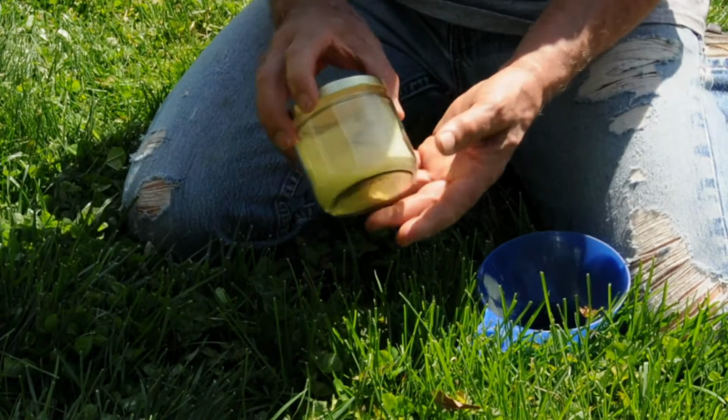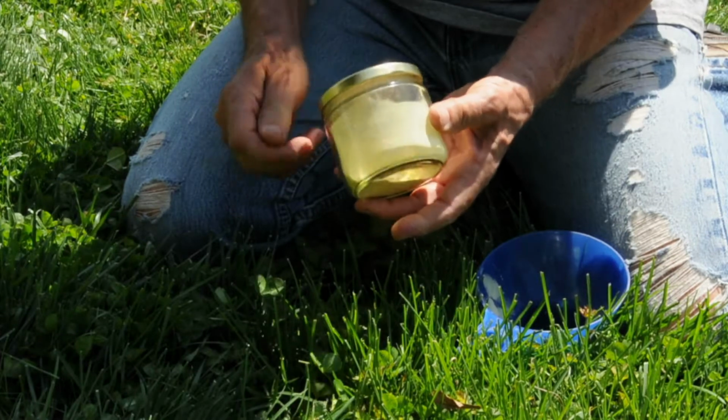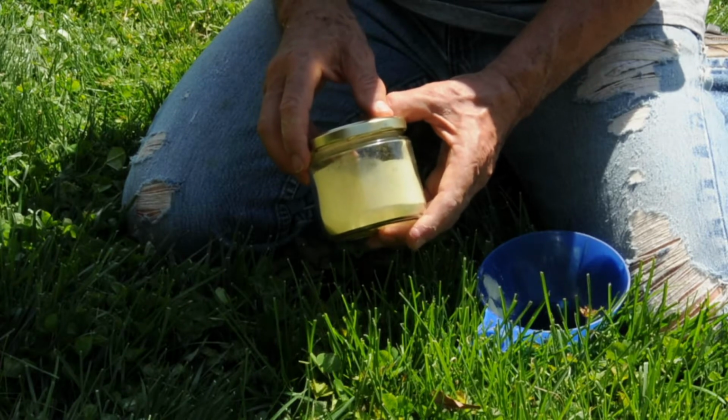So give it a try, see what you can come up with, and use this for baking. Hopefully, after doing this, you won't hate that pollen all over your car so much in the springtime anymore. Have fun.